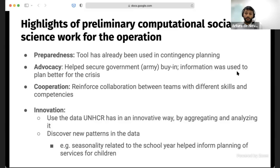Cooperation, reinforced collaboration between teams with different skills and competencies. I mean, it's been great to have this partnership with UNHCR Innovation and UN Global Pulse, because we all have our own areas of expertise. And for sure, when we strengthen our collaboration, then we can do better projects, because we can contribute from all our different areas of expertise.